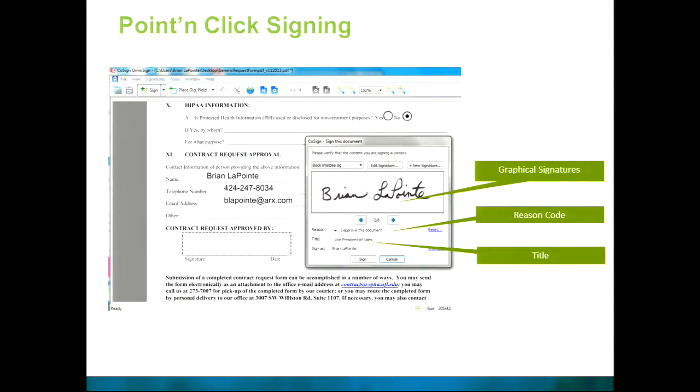So I'll show you this stuff too, but I'm signing. I basically right-click on a PDF, opens it up in my viewer. I have my graphical signatures right here. I have a management, so I could have multiple signatures here to pick from, and I can apply it very easily. Enter my reason code, enter my title, puts the signature field that quick into a document. So it's a no-brainer, no training required.